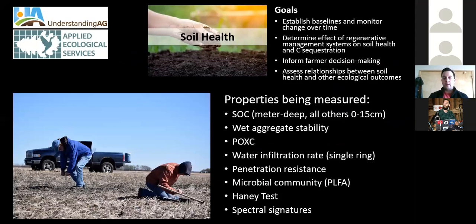So for soil health, I liked how Chelsea yesterday established the goals of the measurements. And really our goals are to establish baselines and monitor change over time in these pilots. So like I mentioned before, each farmer has one study field per farm. And we're really trying to see where they're at today and monitor that change over time.